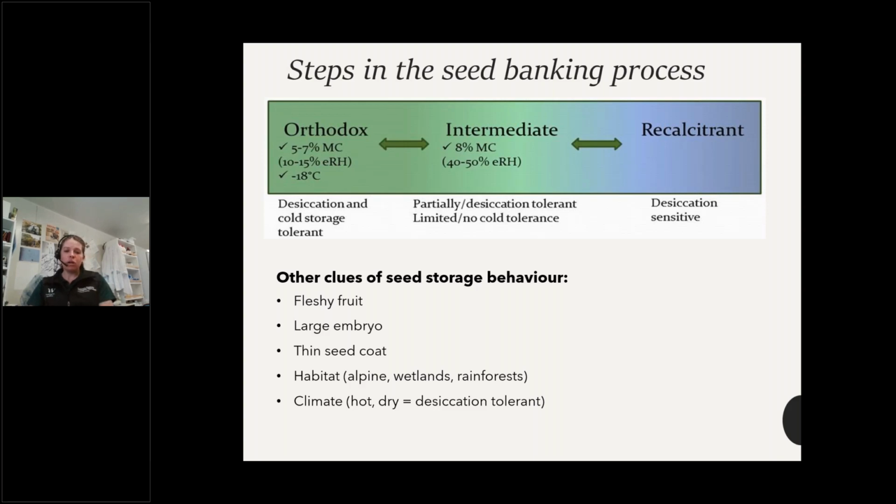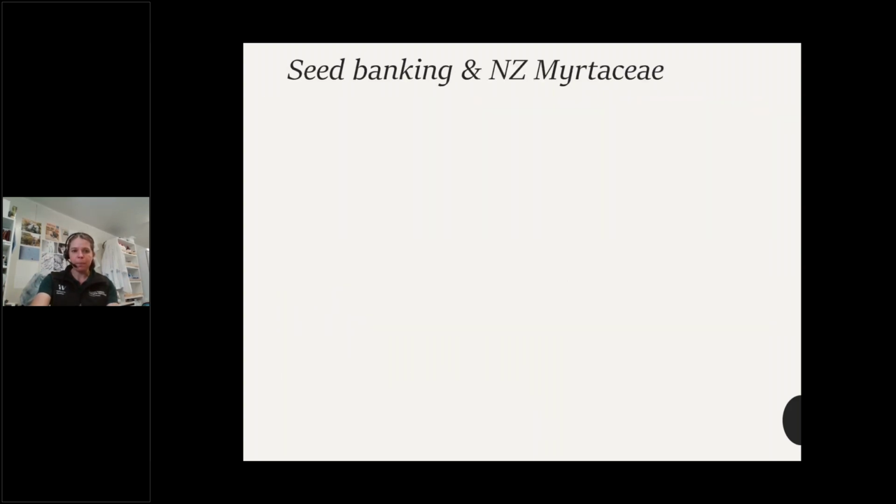There are also some other clues that can tell us that seeds might not like drying. Big fleshy fruits sometimes do not like it. If a seed has a very big embryo and a thin seed coat, and generally seeds from alpine areas have been found to not tolerate desiccation so well. Wetlands, which makes a lot of sense. If something grows in a wetland, it likes to be moist. Rainforests, and then climate. If you've got a climate that gets really hot and dry, the seeds are probably going to respond better to the dry conditions that we use for seed banking.